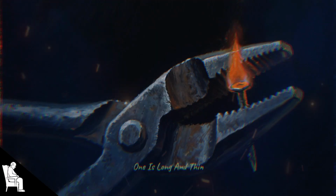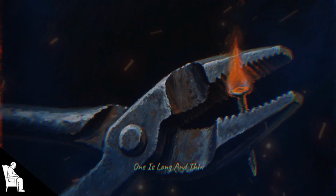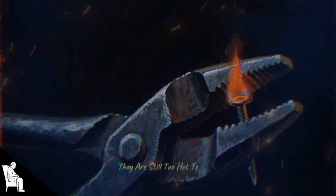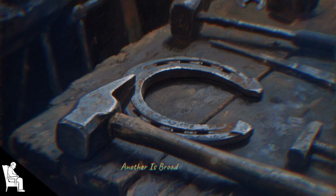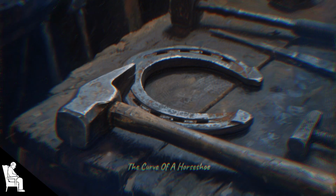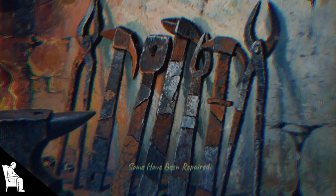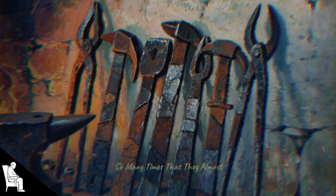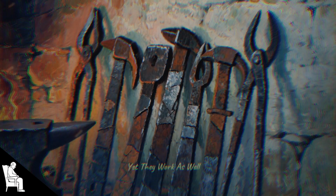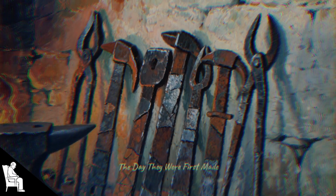Next are the tongs, a whole collection of them, each pair designed to grip a specific shape. One is long and thin, good for holding nails while they are still too hot to touch. Another is broad and curved, perfect for catching the curve of a horseshoe. Some have been repaired so many times that they almost look like patchwork iron dolls, yet they work as well as the day they were first made.